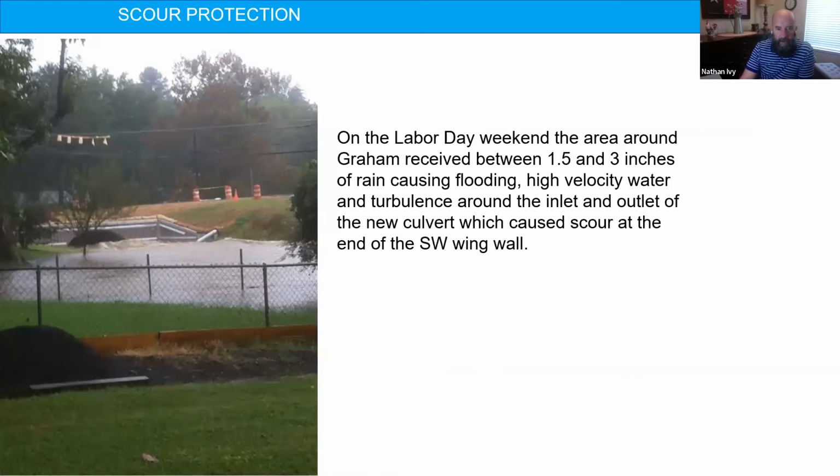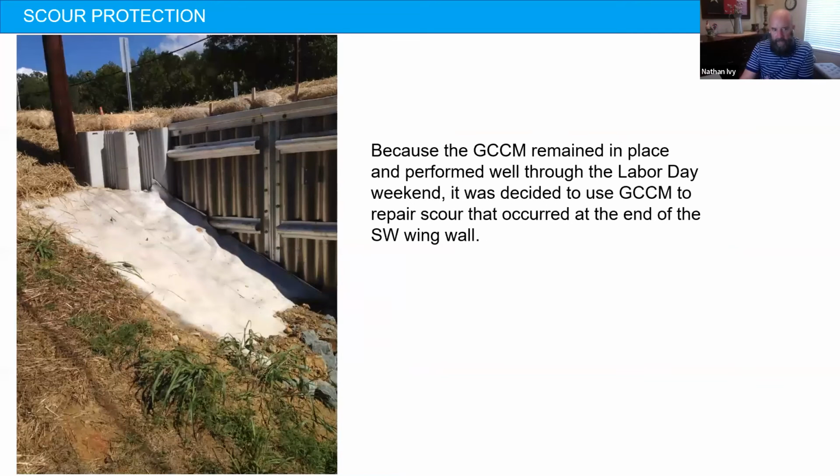A couple of weeks later, they got a pretty heavy rain. The area flooded. After the water receded, the concrete canvas was still there. There wasn't any scour. So as a result of this pilot program working out so well, they went back into the other three sides of the culvert so that none of it would scour anymore.